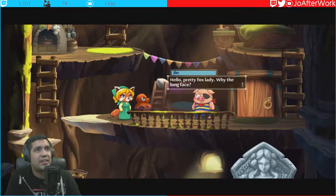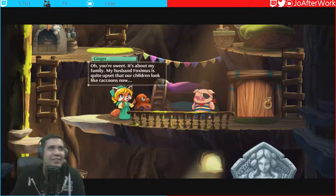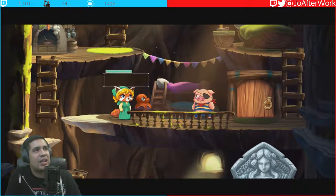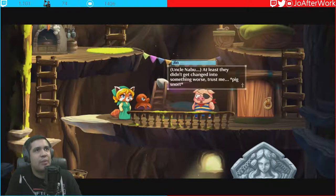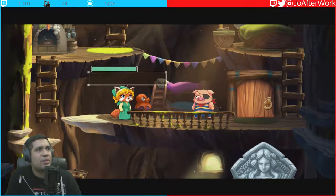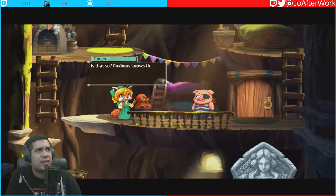Hello, pretty fox lady. Why the long face? Oh, you're sweet. It's about my family. My husband, Foximus, is quite upset that our children look like raccoons now. Uncle Nabu, at least they didn't get changed into something worse, trust me. If there was only a way to remove the curse. Don't worry, ma'am, there's hope, but we need a magic orb said to be hidden in this forest. Is that so? Foximus knows the forest better than anyone. You could find him up on top of the tree.